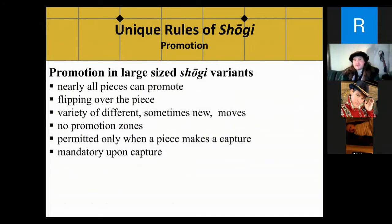Now, in the larger shogi variants, of which there are many in history, again, nearly every piece can promote, and promotion is done by flipping over the pieces. There is a variety of new, often very different moves that are not seen at the beginning of the game. There is no promotion zone, though. Promoting is permitted when a piece makes a capture, but only then. And at least in most of the variants I've read about, it is mandatory upon capture, which would play into strategy. If you do not want to lose the current ability of this piece, you have to consider if capturing is worth it.